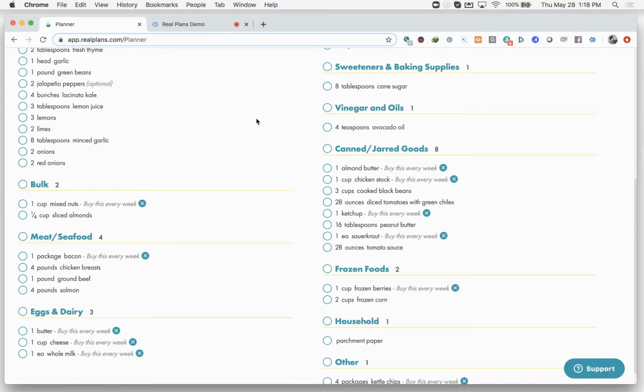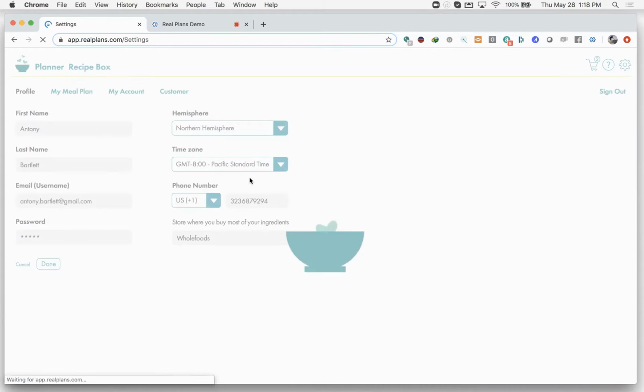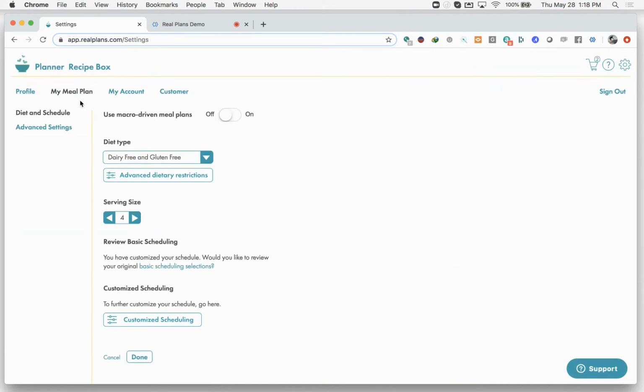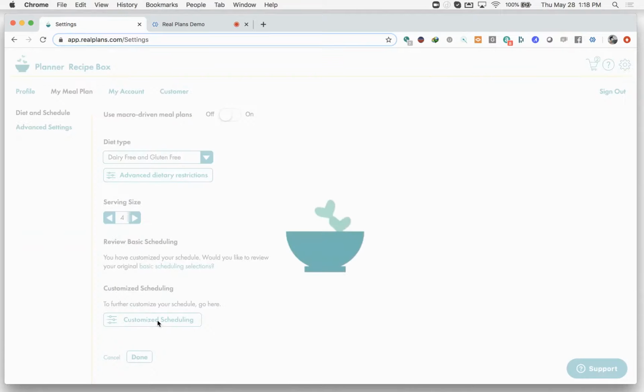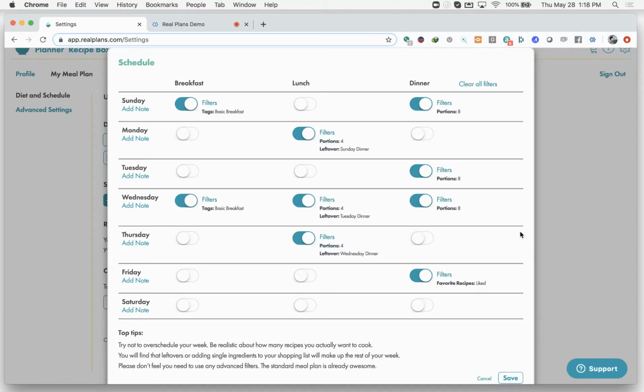Let's go into these advanced filters because there's a few things around here. There's a few things that we've never really talked about on the webinar. So I've gone into settings, the cog, my meal plan, and I'm going down to this customized scheduling. All of this is available on your mobile too. So here's some interesting things to talk about, advanced filter.